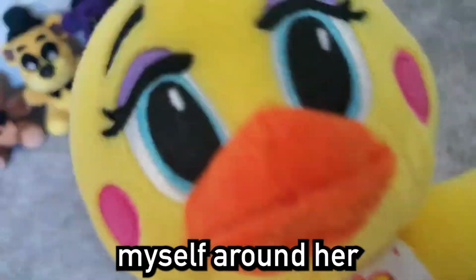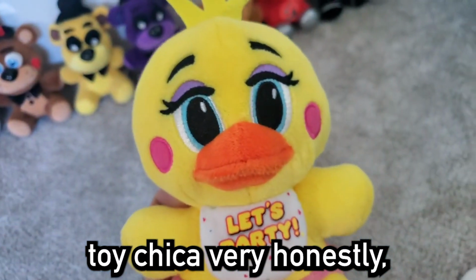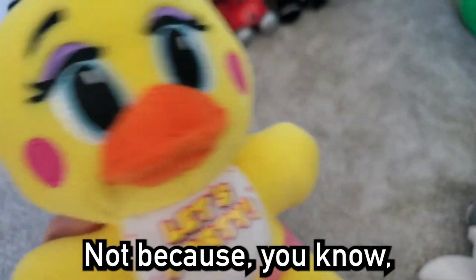Sorry, can't control myself around her. Toy Chica, very honestly one of my favorite plushies of all time. Not because she's sexy hot.